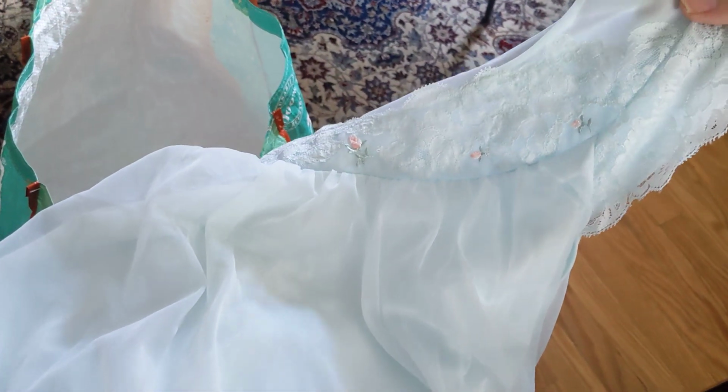Put it in the comments below. Should I try on that nightie? It's really silly looking. It's really funny.